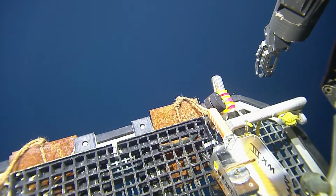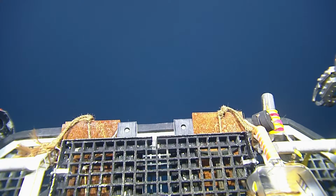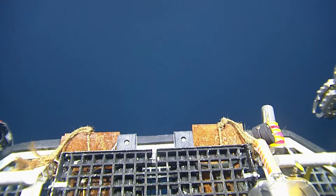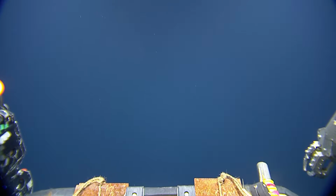Argus can go deeper than Herc. I think Argus is what? 5,000? 6,000? Yeah. Most of the gear we have on both vehicles is 6,000 meter rated. The limiting factor with Hercules is the buoyancy flotation. It's composed of microspheres, or little teeny glass balloons, and epoxy. So depending on the density of the epoxy versus the microspheres, the buoyancy will have a depth rating. Very cool.